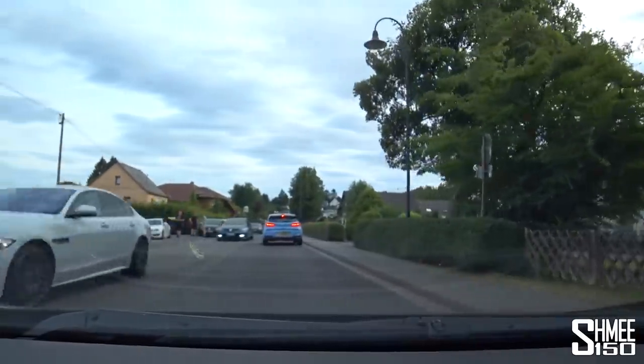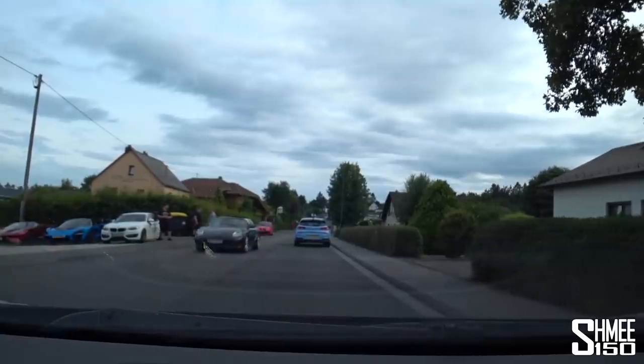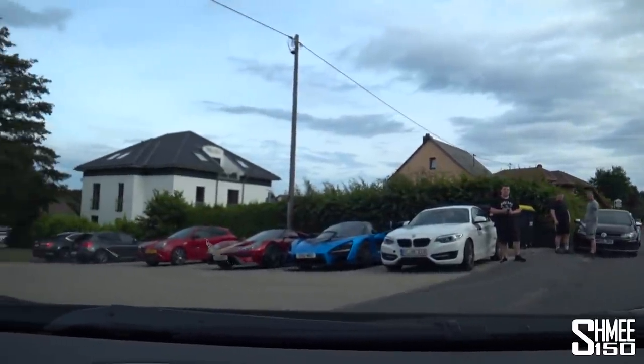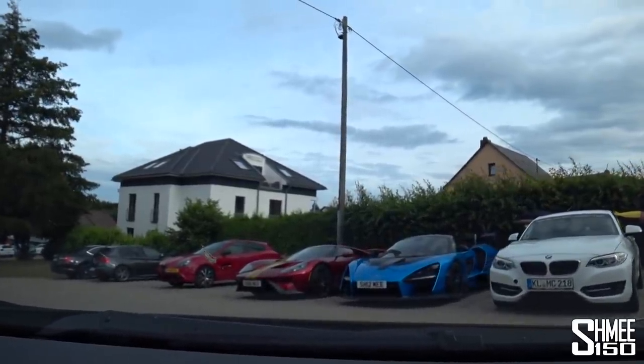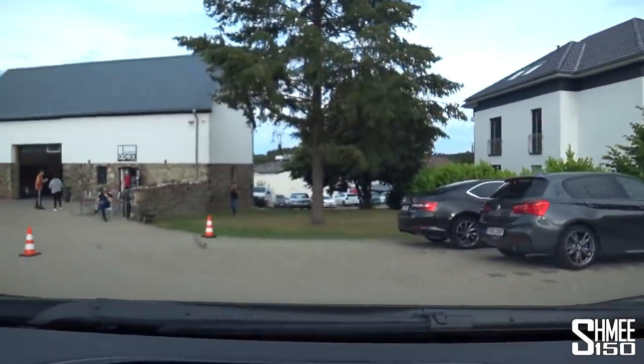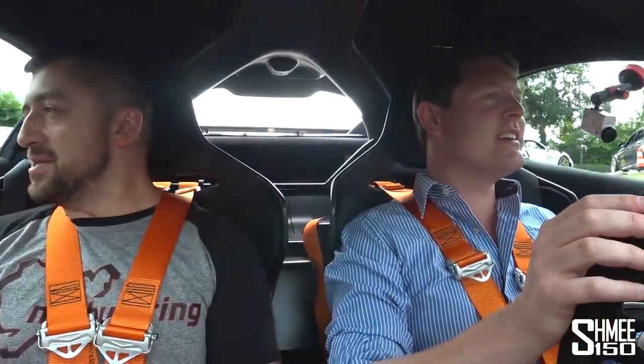And we are back to base, where I seem to be taking over the car park as best as I can at the moment. I've got both the Senna and the Ford GT just casually chilling right in front of us. We will take this down and prep it to be parked back up. So reinflate the tires. We don't want to take any more air out of them. And refill the car.